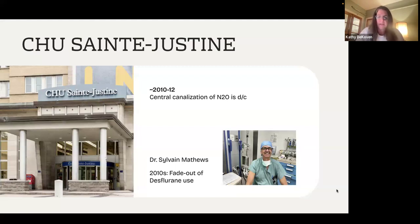Thanks to Dr. Matthews, we also slowly had a fade out in the use of desflurane, another greenhouse gas emitter. And we no longer have any desflurane cylinders to be found in the hospital. I spoke with Dr. Matthews last week, and he said that it was really an easy, smooth process doing the decommissioning, that there was very little friction from anybody in terms of going through the process, and that quite a bit of money was saved as well by going through with it.